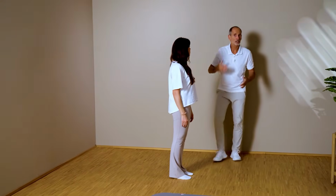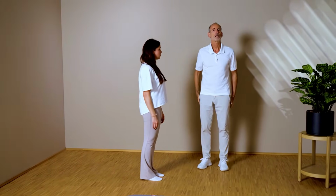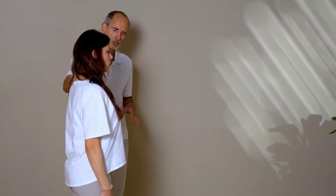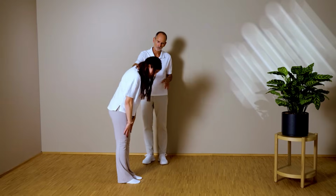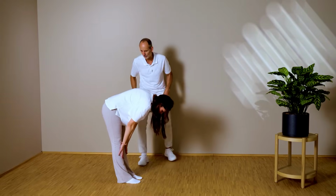The next exercise, this was at the front. Now we've cleared the front line. And now we'll clear the back. That means you fully straighten your knees and slowly lower yourself down as far as you possibly can with control. But only as long as the legs remain completely straight and don't bend at all.